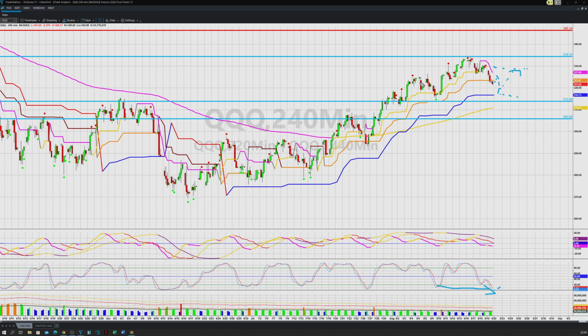You can see that our target 334 was hit in my last prediction, pretty much easy. And from that reverse, if this line will break, it will be someplace here, but at the moment we should be careful. The buyers are still lurking. Probably I don't think they will let it come to this place yet, and if so, we are in a bearish mode. Another big reversal.